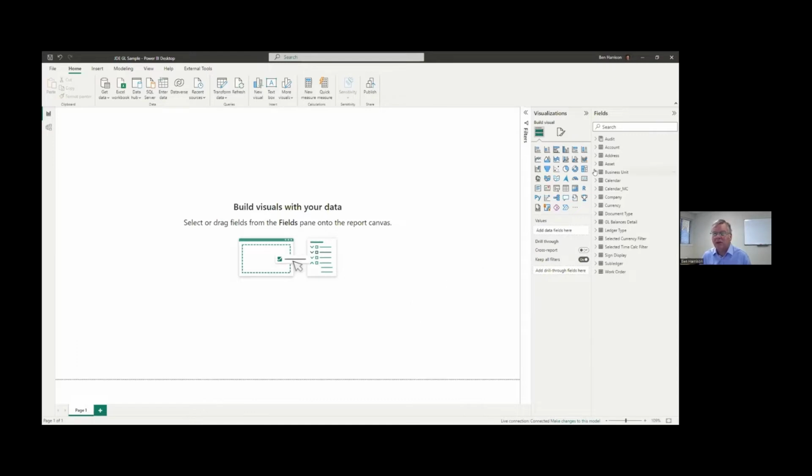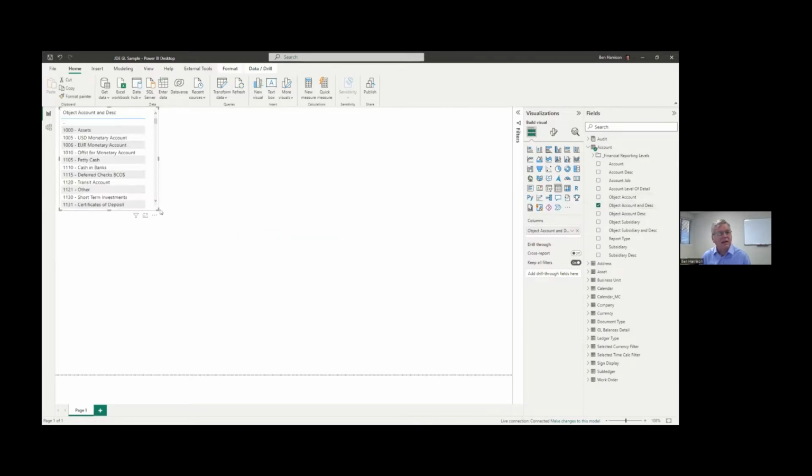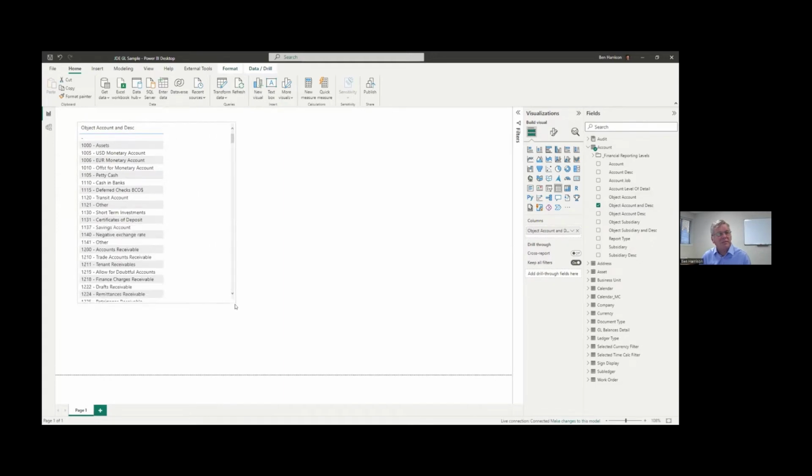So I'm going to start with looking at the general ledger portion of that cube. In here, I've got this central numbers table. I'll open that in a minute, but it's surrounded by dimensions. One of the primary dimensions that people care about in finance, of course, would be the account table. If I click here, we've concatenated, so you've got object account and description, but if I want both of them at once, I can click that, and quickly I get my object and accounts.